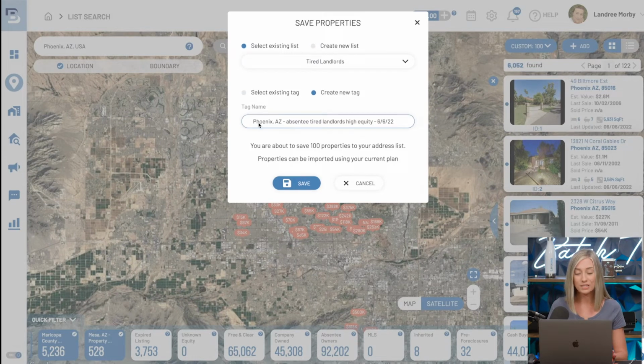All right, so once you have typed that out, you can go ahead and save those properties. Now, a reason why we name them this way is so that it's super easy to refer back and find exactly what you're looking for in the future as you continue pulling more and more lists. So I'll go ahead and save this.